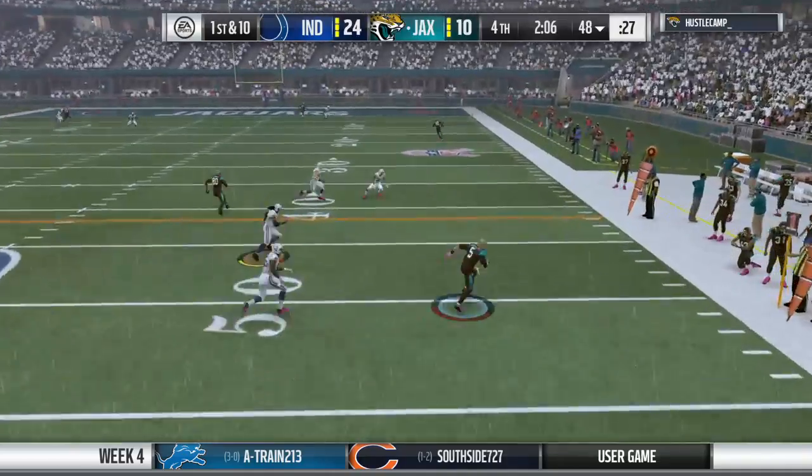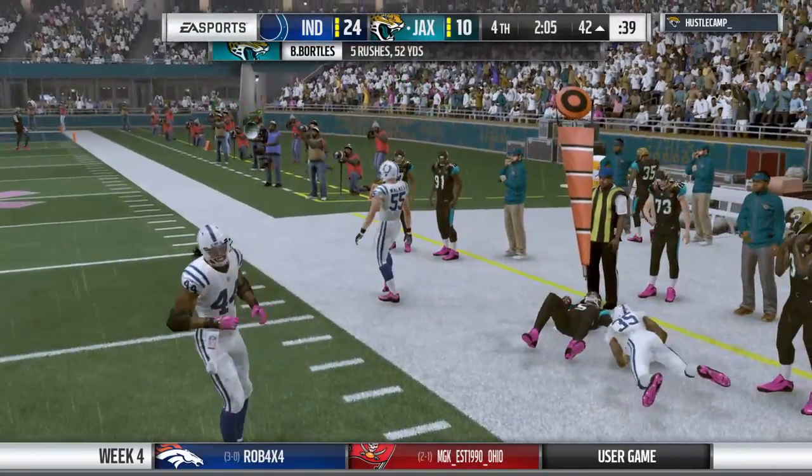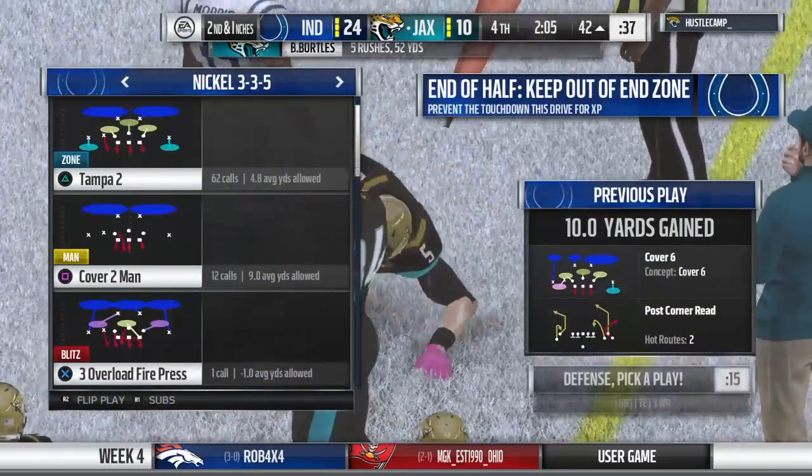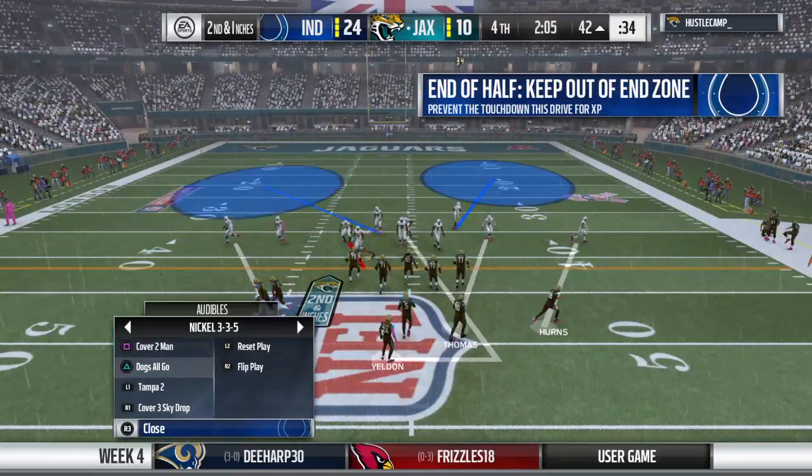On 1st and 10, here's Bortles. Flush to his right. Oh, he's got a little daylight. That one good for 10 yards. And that'll bring up a second and just about a few inches here. And they'll try to squeeze in one more play here before the 2-minute warning.